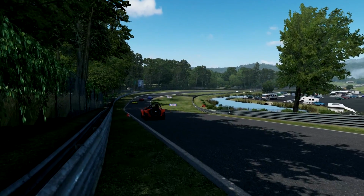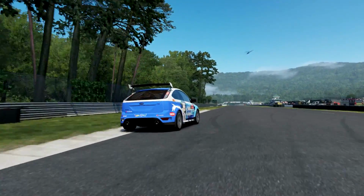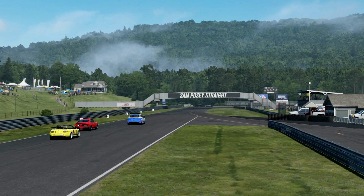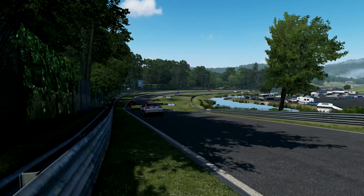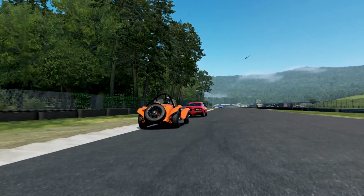Again, when that opportunity arises, the Focus is not going to miss that one. The Ford does actually run wide on the exit of the final corner, though, thankfully for him, as does the RX-3, and that red Mazda has got an MX-5 for company as well as they head down towards Tower 1. The Ford will go defensive, and there's nothing that the RX-3 can do.